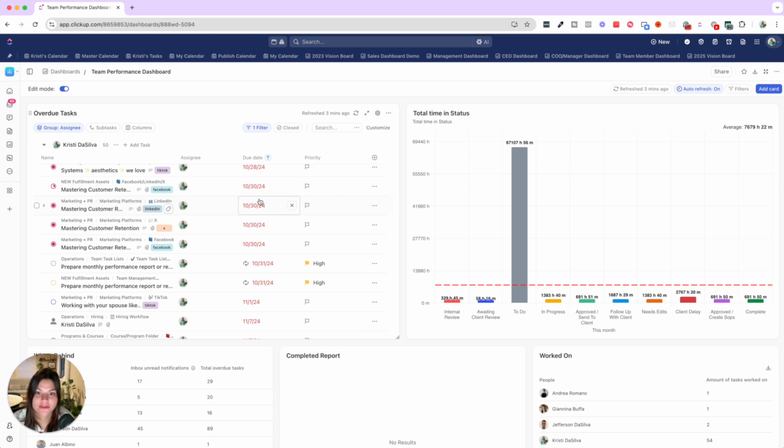Maybe they have too much on their plate, or maybe something is going on in their personal life. Either way, knowing who has overdue tasks and how many is going to be super powerful. The next is total time and status.